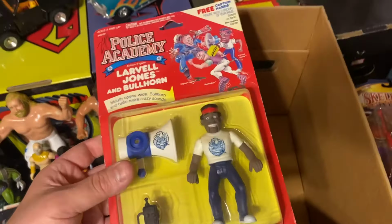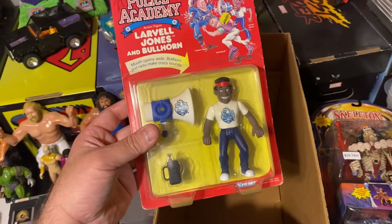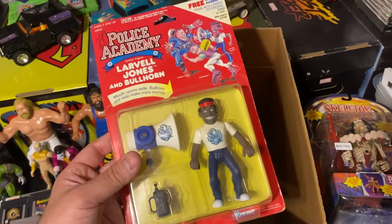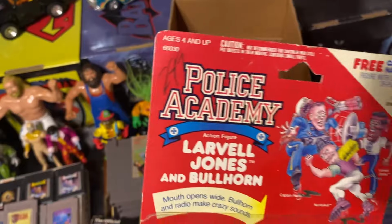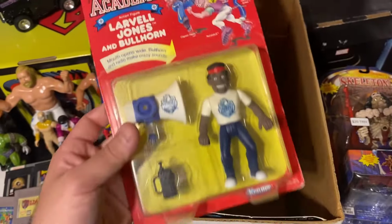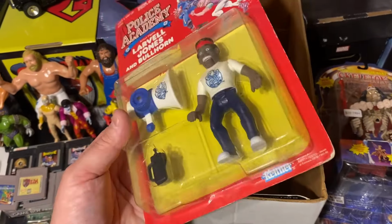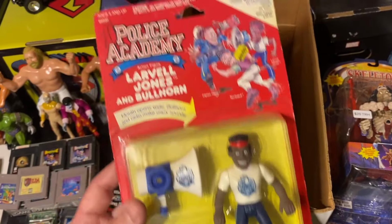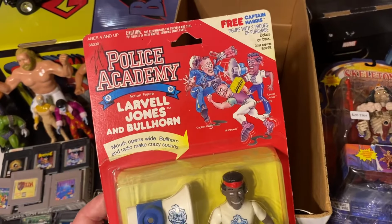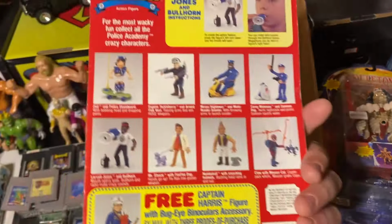And then last but not least, this one is really cool. This is the Police Academy, Larvell Jones and Bullhorn. How awesome is that? Looks like it had an old price on there for $2.99. This is also from 1988, made by Kenner. Mint on card. Really, really awesome. I used to love the Police Academy movies. I just thought this was so cool when I saw it.